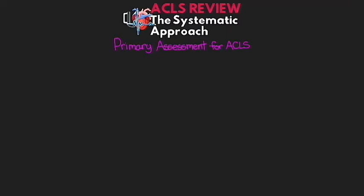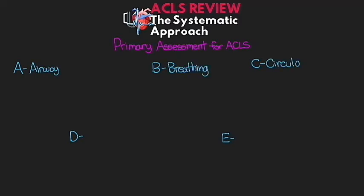Now, the systematic approach for the primary assessment involves a series of assessments and then actions using the ABCDE model. All right, so here A stands for our airway, B is for our breathing, C is for our circulation, D is for our disability, and then E is for our exposure. So to begin, we want to maintain the airway of our patient.